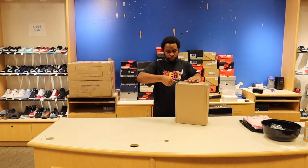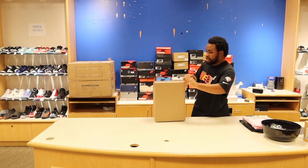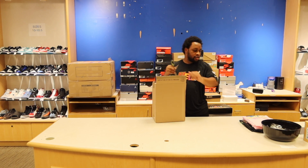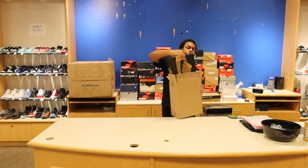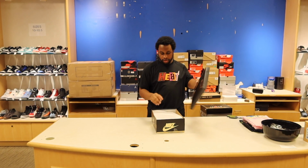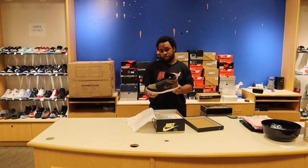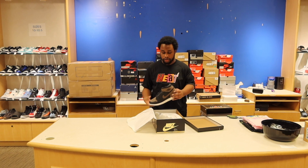I want y'all's opinion on these. I feel like men want this, but the kids, not really. These are one of the most recent releases that just came out. And by the box, you probably know what these are now. These are the Jordan 1 Palominos. I personally like this shoe. What about you guys? Let me know.